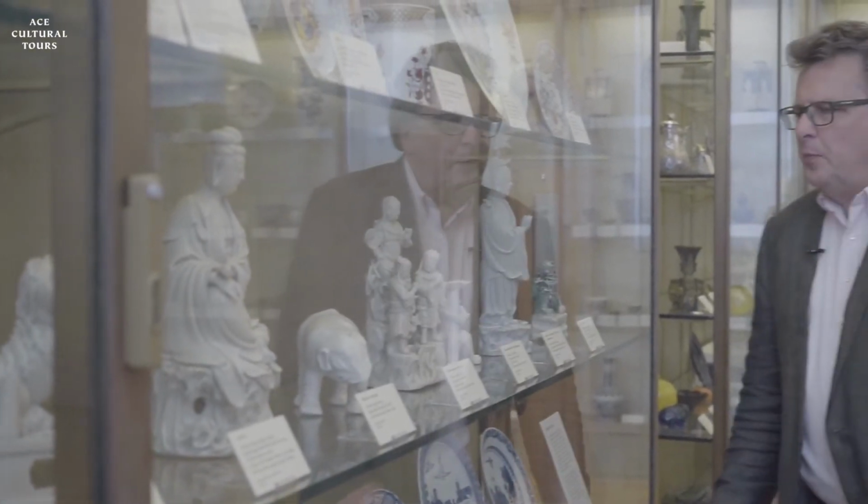Chinese porcelain came to Europe in the 1400s and 1500s in dribs and drabs. By the 1600s and the 1700s, we're getting much larger quantities, arriving for the fashionable mantelpiece of Dutch and English interiors. These whitewares, these blanc de Chine.